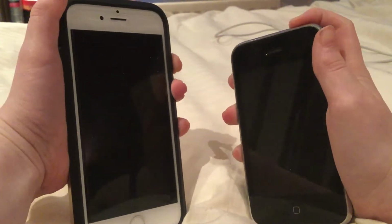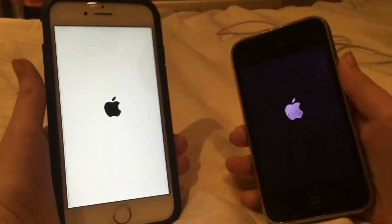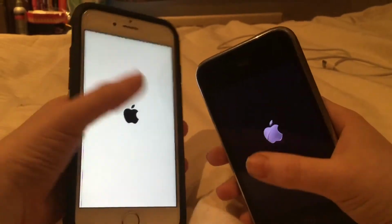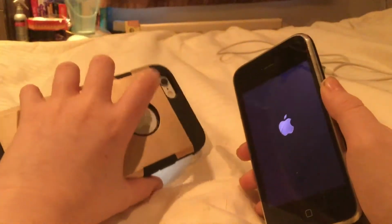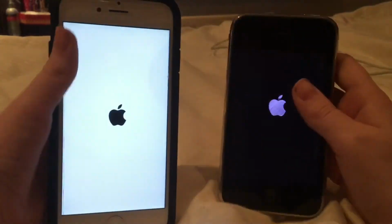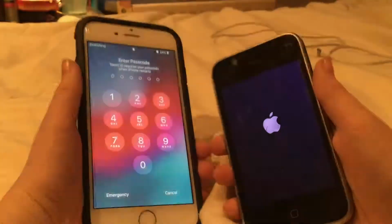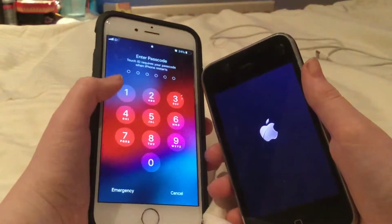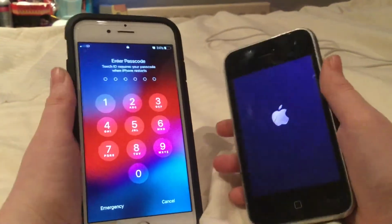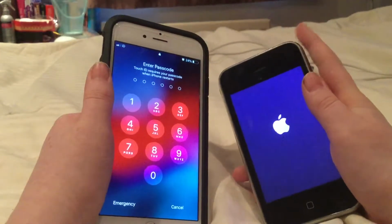3, 2, 1. And they're off. So, this is the silver model, and this is the black iPhone 3GS. So, let's see how well these phones do. And the iPhone 6S wins, the first one. As you can see, the iPhone 3GS is taking quite a lot of time.